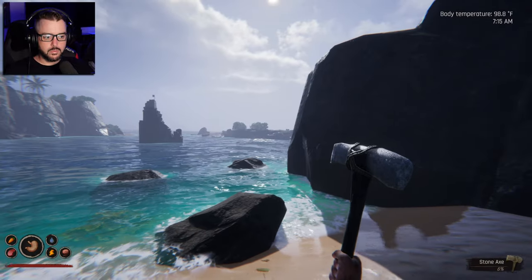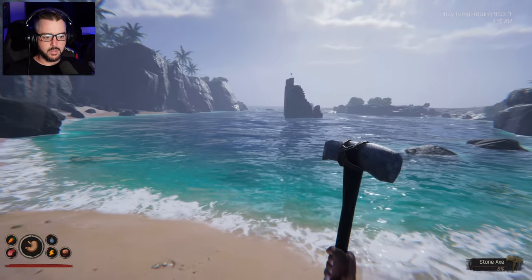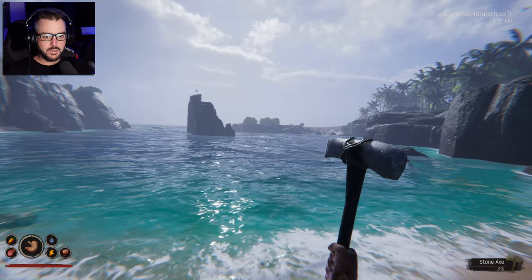All right, look at this. So now we can actually see. The water in this is so pretty. Look at the colors on that. I love the blues and teals. Looks so nice.